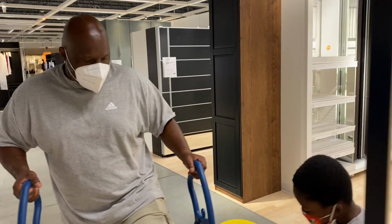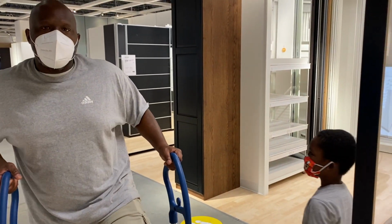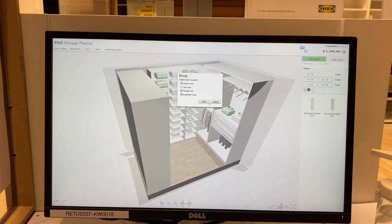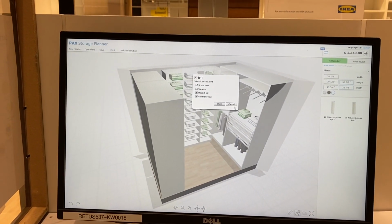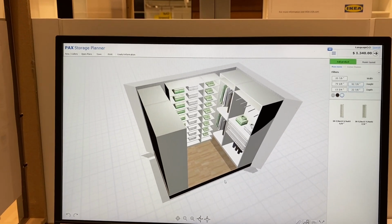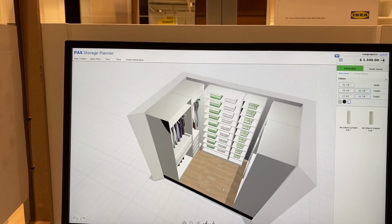Hey y'all. Y'all gonna say hey? What's up? So today is the day. We are in Ikea, about to get our closet system. I know we did our closet before, but it's just not enough space. So this is what I designed.